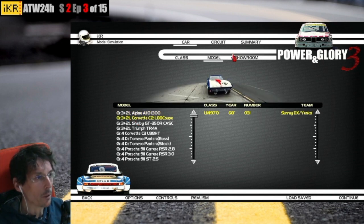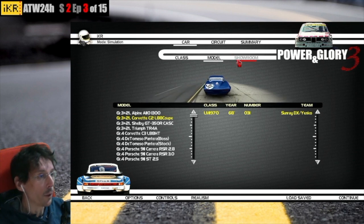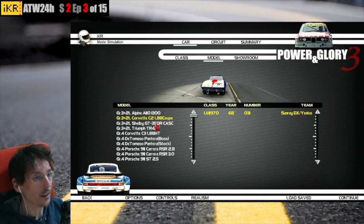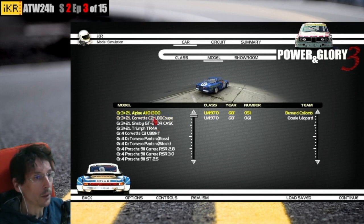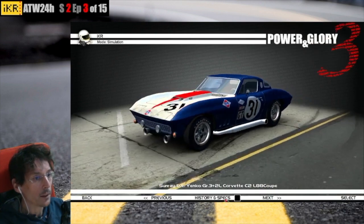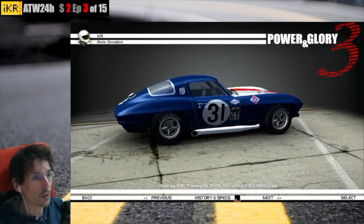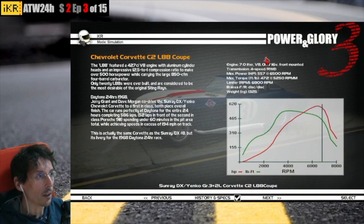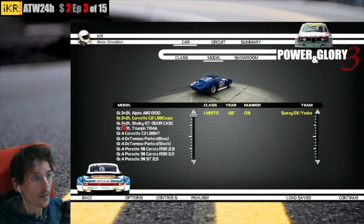Sorry, maybe a mistake. Corvette, the C2 version, the L88 Coupe, or Coupé in French, of the Sunray DX Yenko Racing Team, year 68. I forgot to say that 68 was also the year for the Alpine. The Corvette will show this powerful muscle car that was absolutely impossible to keep out of Sebring today. This beauty was powered by a 7 liter V8, 16 valves, overhead valves, front mounted, 4-speed rear-wheel drive. Let's stay with muscle cars.